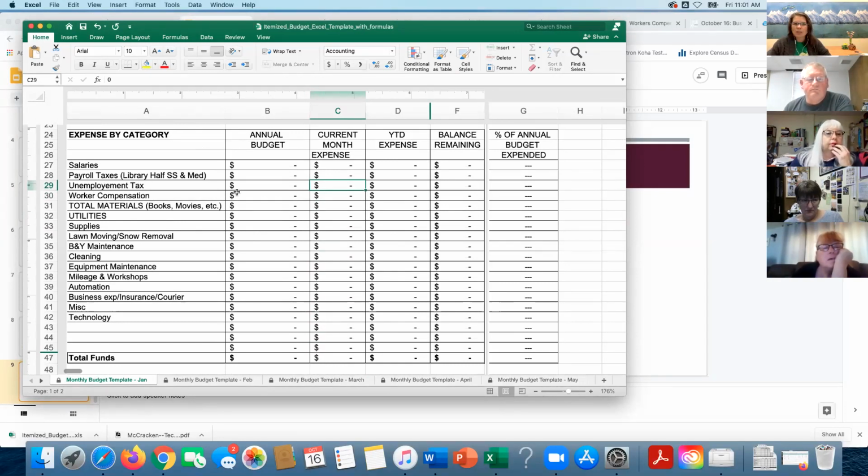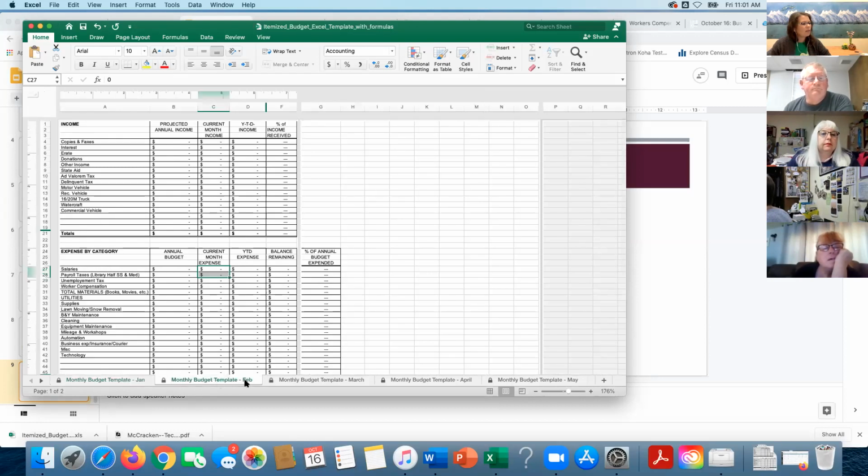And I think that really helps for when you're calculating raises. You also need to calculate what you are going to have to put in as an employer for your payroll taxes, etc. So that's why I like to have that separated out. And then other expenses, you can see that each month is down here at the bottom. Each month is laid out.